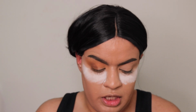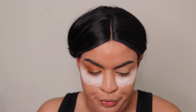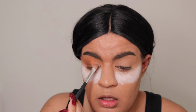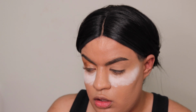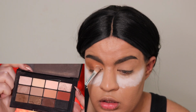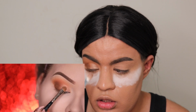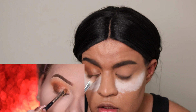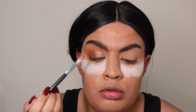Okay. So now she's using a shimmery shade on her lid. So I'm still using the 25A palette. I think this color is the perfect crisp color because it is glam and it has shine, but it is nothing over intense and dramatic. And you want to meet that color right up against the brown. Uh-oh. This looks nice and soft, unlike me.